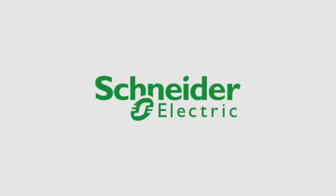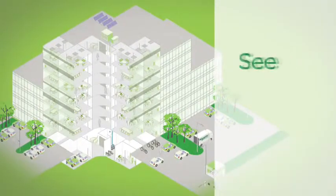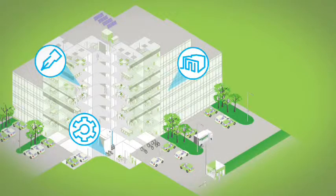And that's where Schneider Electric comes in, with EcoStruxure architecture for high-performance green buildings. EcoStruxure integrated architecture allows customers to see, measure and manage energy use across their entire facility or enterprise, from the boardroom to the IT room to the boiler room and beyond.